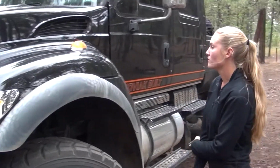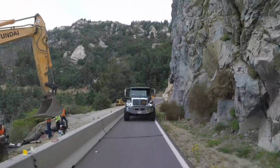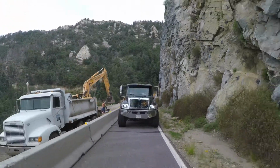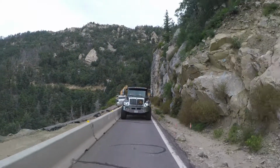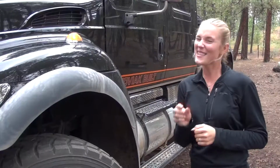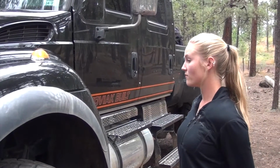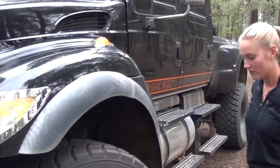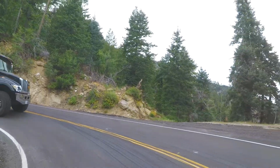What are the dimensions of this vehicle? It is 22 feet long. Pretty much has the same turning radius, and I guess the vehicle size, of an F-350. So we can fit in a regular parking spot. It's a little tight, but we can fit. With that kind of length, something else that you had mentioned earlier was the turning radius. Surprisingly a lot better than what you would imagine.